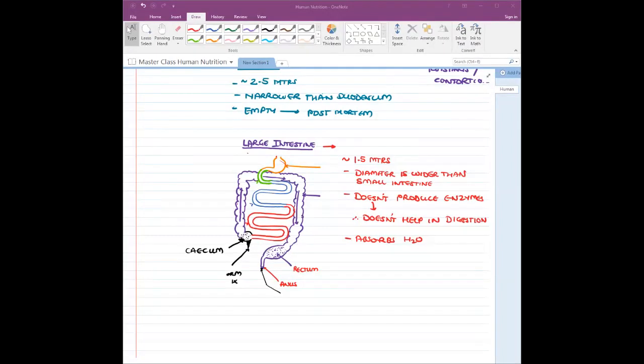Now the next thing, guys, we said the rest of the part is going to be colon, but colon is going to be divided into three parts. The first part of the colon is going to be moving up. So what did we say? This is our ascending colon. The second one, we said, is going to move in the horizontal direction. This is going to be our transverse colon.